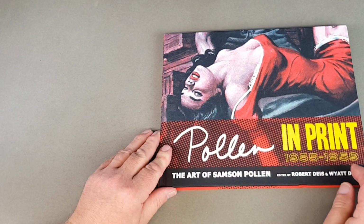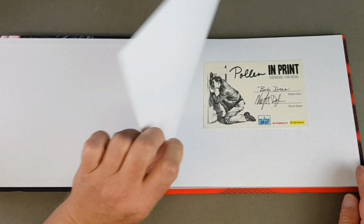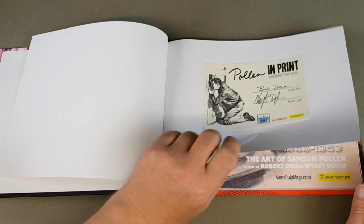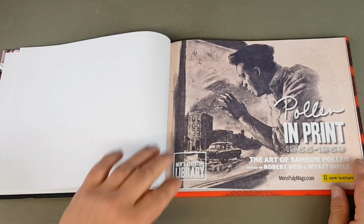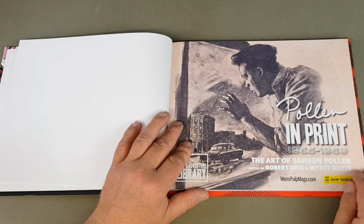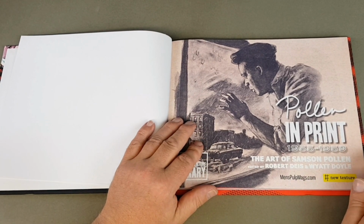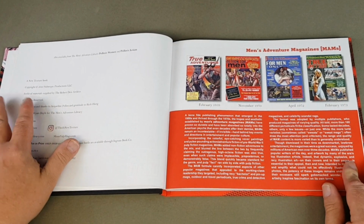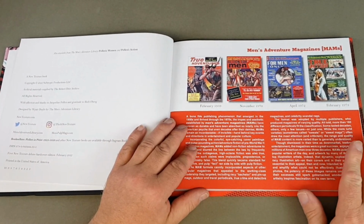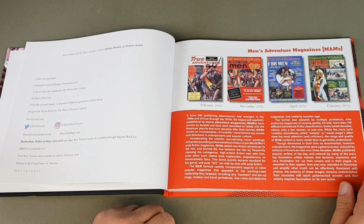Right, so I've just about managed to squeeze the entire book in here, and we can have a proper look through. As you can see, it's a really lavish publication here, and it does highlight the very best of what Samson Pollen produced, but it is chronological, so the artwork has been pulled from one of the authors, Bob Dice's personal collection, which is astonishing, of all the original men's adventure magazines.